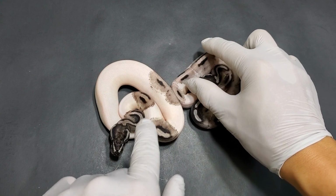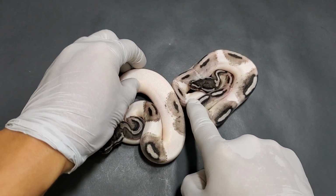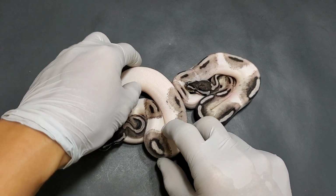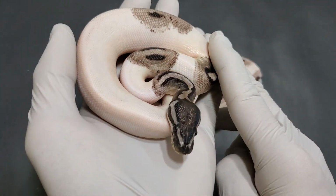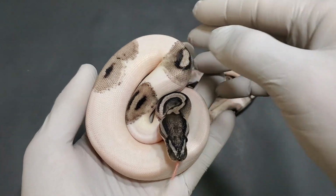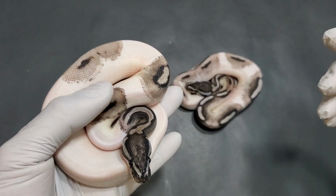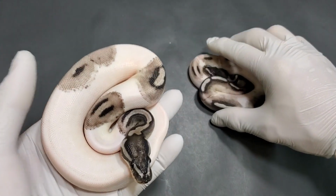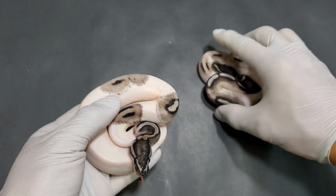This one right here, he is going into shed. You can see that his whites are not as white as this one because he is going in shed, which is unfortunate because he's going to go out to his new home, and his new owner is going to have to wait for this guy to shed out to see his true beauty and how clean and white it is. This guy is absolutely the cleanest one out of the entire clutch. I kind of figure that has something to do with the fact that he has high white.